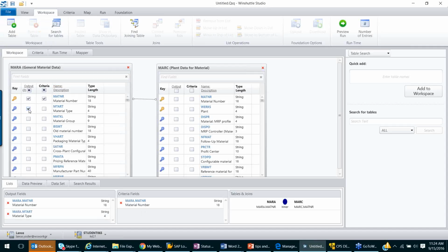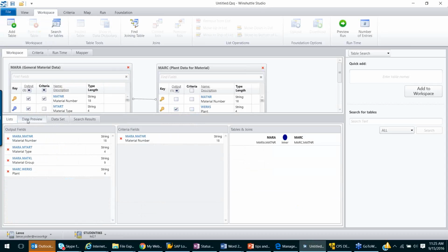So I'm going to bring in material type, material group, and those will all be listed there as well. So I'm just going to do material number as my criteria, and let's bring in plant as well. We're going to do an output of the plant. Okay, so you can expand this if you need to, if you want to bring it up to see more fields.